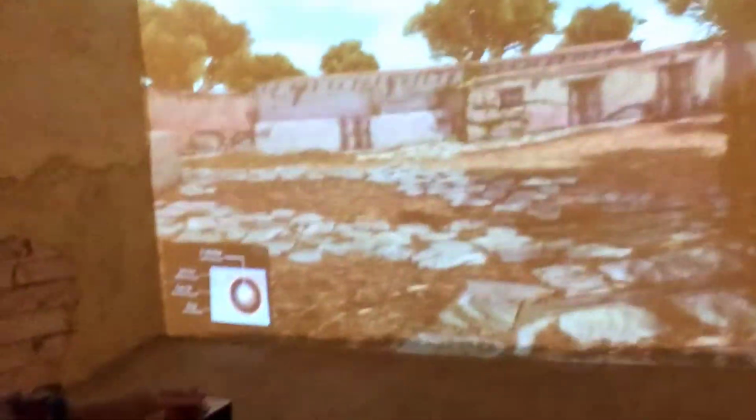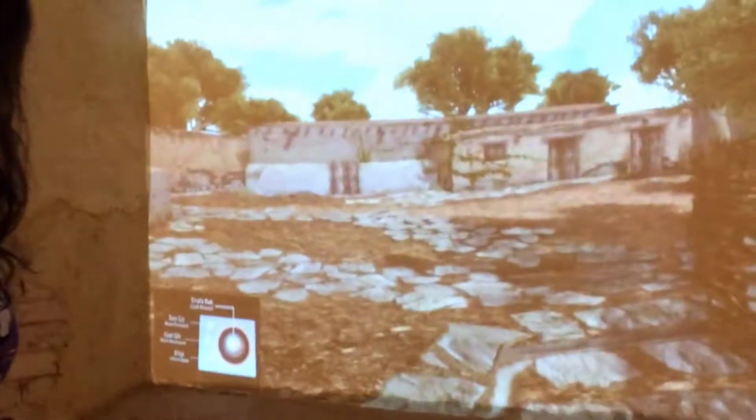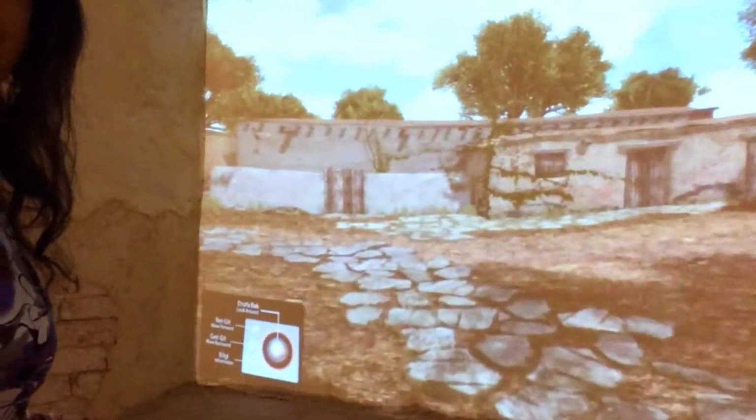Now I have found something very, very interesting. Do you see this? You can actually manage what you see on the screen. Now I see the floor. And if you want to go straight, you do that. It's so interesting, so interactive. Wow.